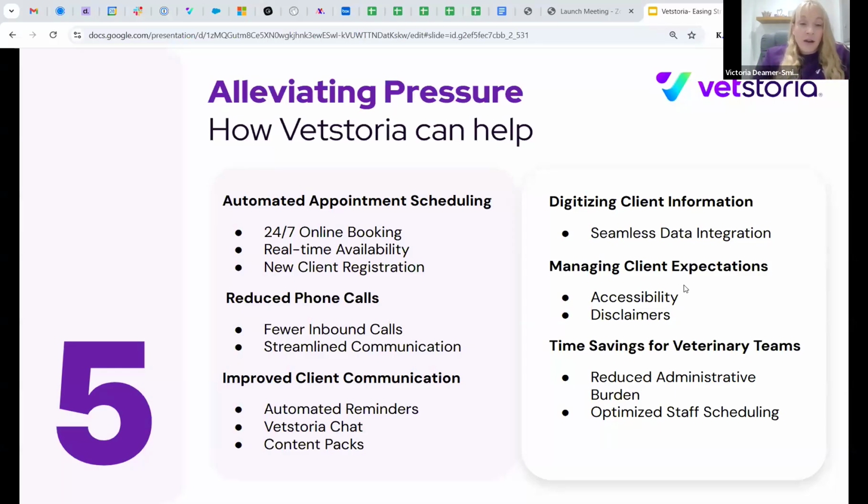And we're taking into consideration your internal operations. And we can also support you with new client registrations as well. It does reduce phone calls, as mentioned. You'll have fewer inbound calls as your clients can book online with ease, or perhaps use a chat feature as well. Improved client communication. So we offer automated reminders, again, Vetstoria chat.